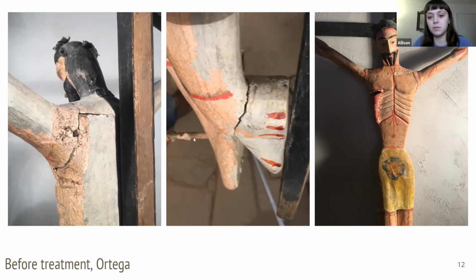They were just wiggling. And so, let me see. Oh, and for this photo on the left here, this was also the previous repair, but it just left a lot of gaping holes. So I ended up filling those holes and inpainting to make it blend in a little bit better. So here's my during treatment work.